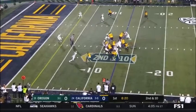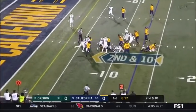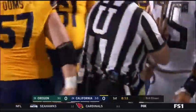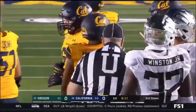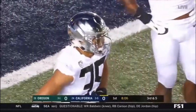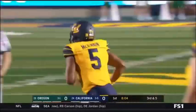McElwain again on the run. And McElwain up to the 8. He'll get 5, 3rd and 5 coming up. Troy Dye with the tackle. Seen Cal throw a lot of stuff out there now with a tailback pass. They gave it to the fullback. They just tried to throw it to the tight end.